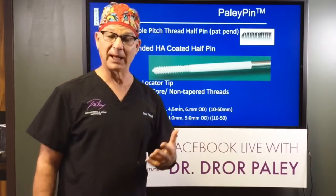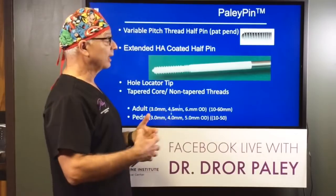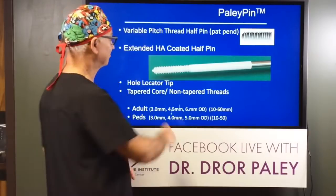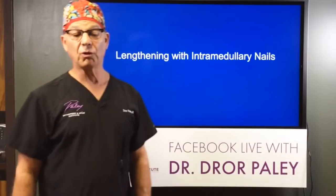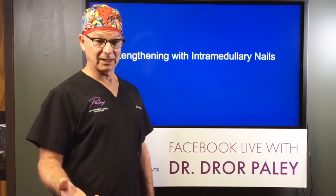The year I was born, 1956, a guy from San Francisco published a paper, Experiences with Limb Lengthening of the Femur over an Intermediary Rod. Intermediary means the inside hollow part of the bone where the marrow cavity is. So he placed a thing called a Rush rod inside the bone, and he lengthened over top of it to align it. Not very stable. They were using very primitive external fixators.